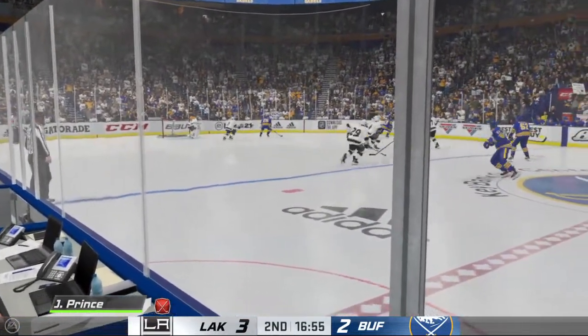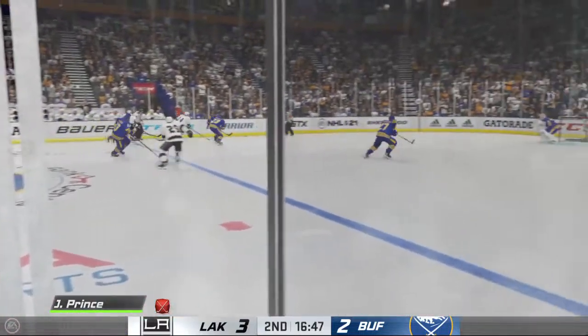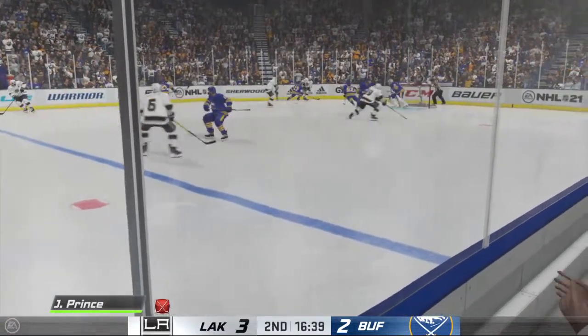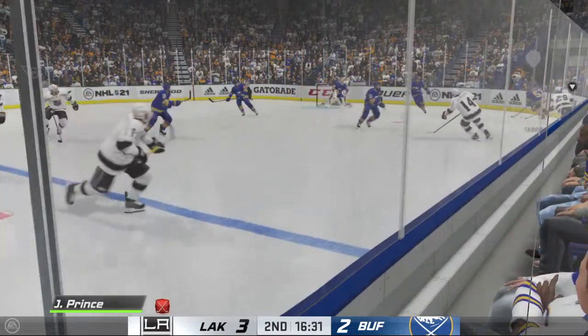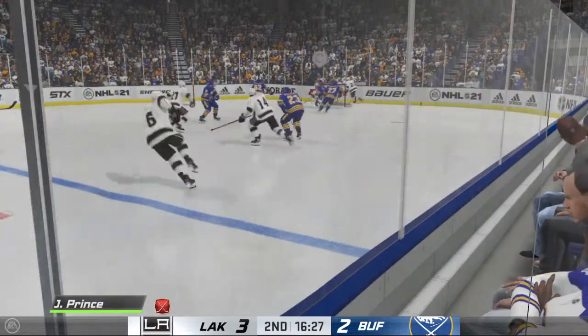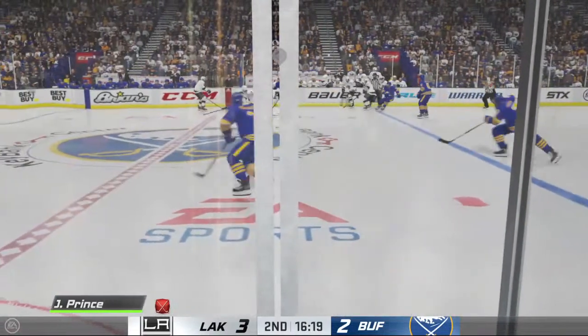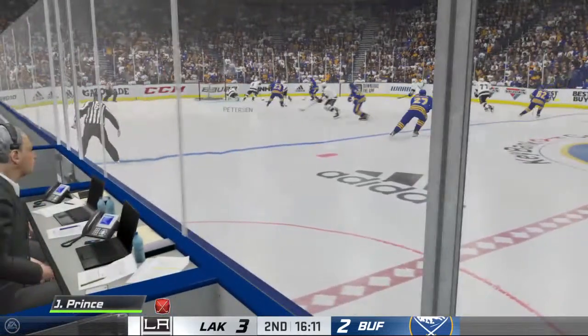Puts it away in his own end. Puck scooped up by Vesey. There's three quarters for the record. Along the wall. Quick feed to Vesey. Takes the bump and loses control of the puck. The Sabres look to start the transition game. Takes the feed. No, it's quarters. It's three quarters. Gains the zone. Shot from the wall. Shuts him down.